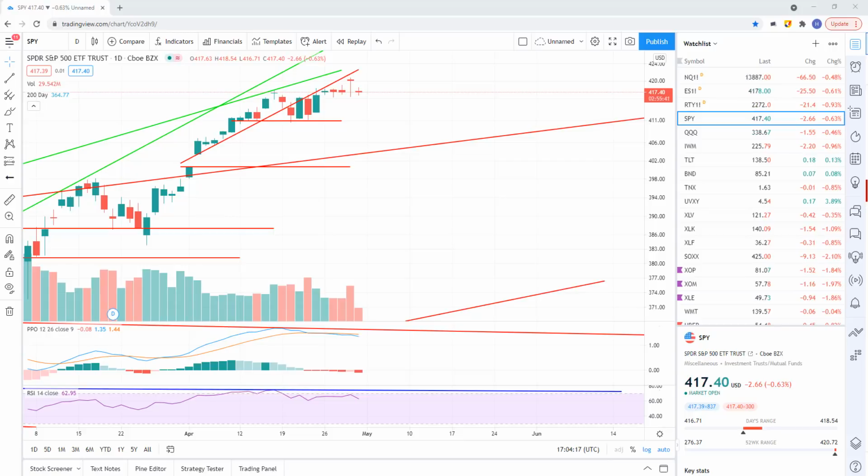Let's get right into the stock charts. What I'm going to do is go through the indices. We'll look at some individual stocks and sectors, try to find some trade ideas. Again, we don't find something every day, so sometimes the video is just covering what the market's telling us today. And that's kind of what I'm seeing today.